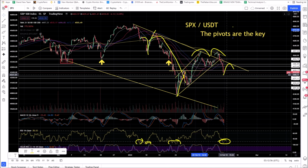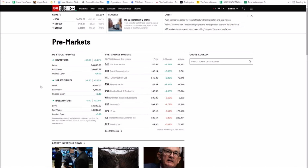So again, will you see a short-term bounce? Will this just nuke? But the RSI is extremely oversold, so something's about to happen. Be ready. Look at the pre-markets. Again, the stock market immediately prices in what they think is going to happen. A lot of the downside has been priced in as far as the fear in the market. However, if anything comes out abnormal, it won't be good for Wall Street.